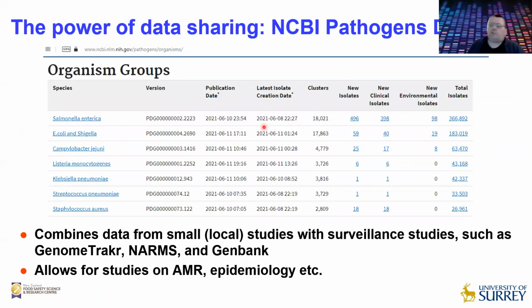But there's also positives, because why can we do this? So that's the power of data sharing. And this is a second example. This is the NCBI pathogens database. So this is where all those data are uploaded. And especially the US is uploading a lot of data.